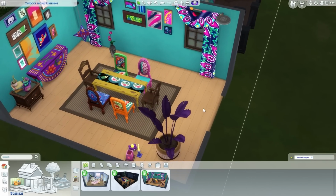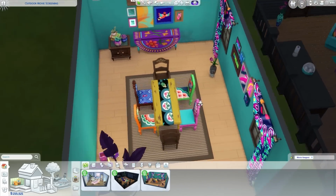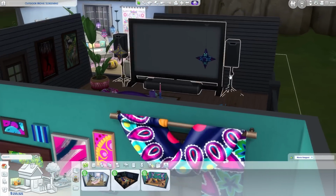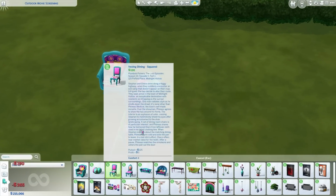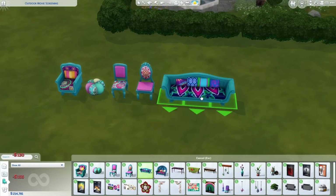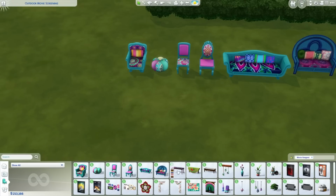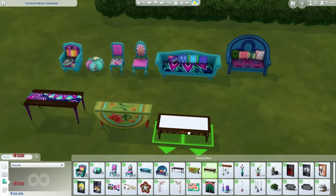Looking at the build buy, just like the cast, everything is extremely clashy, colourful, bold, and boho. The theme is very, very overwhelming, but I'd say it's overwhelming in the right ways. There are a ton of lovely swatch options for all of the items, lots of strong pinks and purples and greenish colours, everything that just screams at you in the face. I'd say it contains enough objects in order to make a boho style living room.